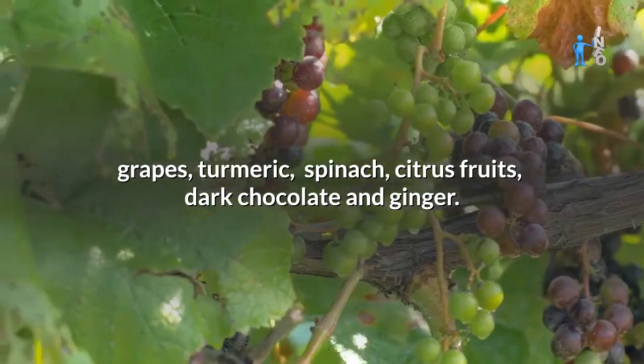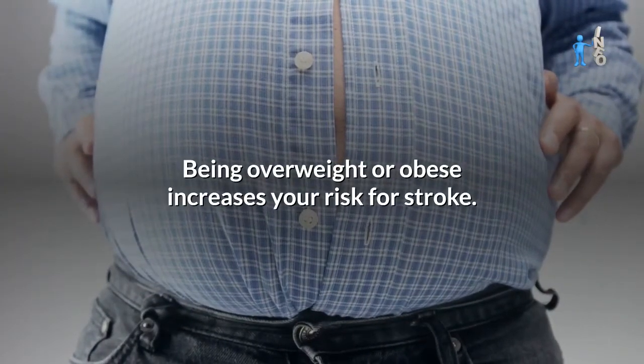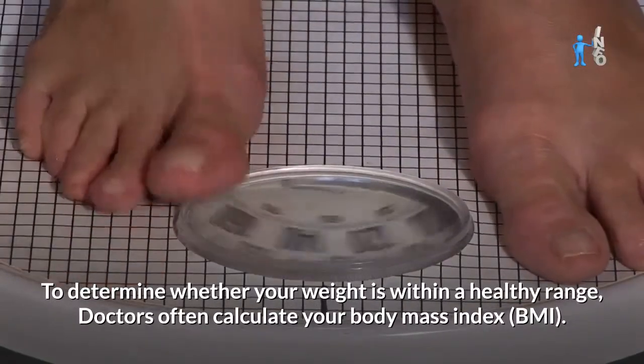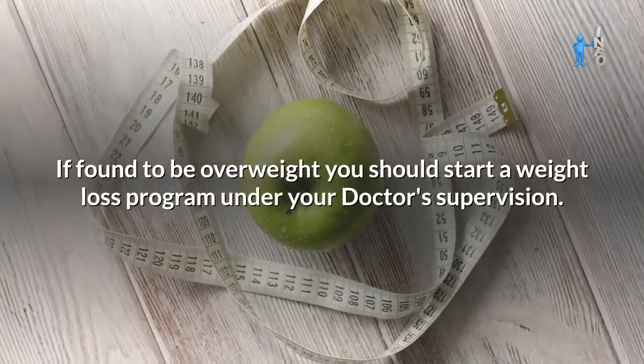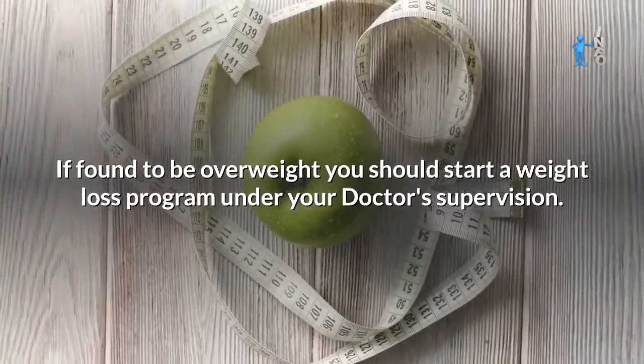Being overweight or obese increases your risk for stroke. To determine whether your weight is within a healthy range, doctors often calculate your body mass index (BMI). If found to be overweight, you should start a weight loss program under your doctor's supervision.